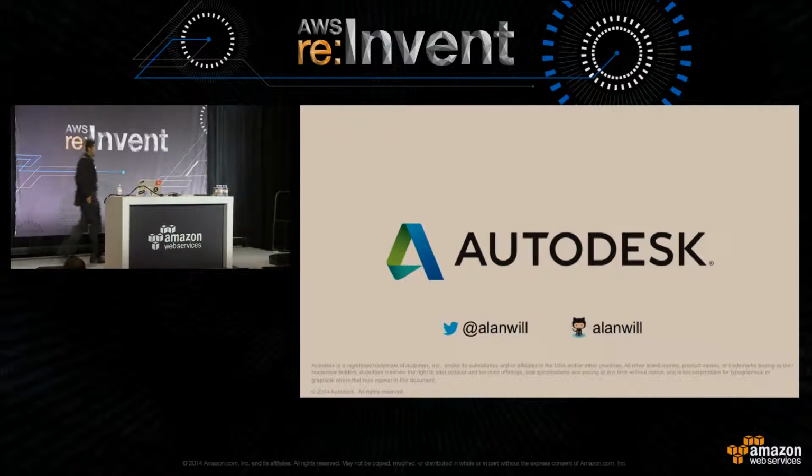Thank you, Alan. I've got to tell you, I love presenting with Alan. These guys make great use of our software across so many different use cases, and he shows just how easy it is to deploy Splunk at scale on AWS.